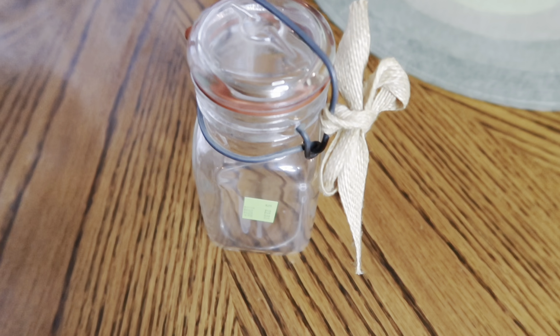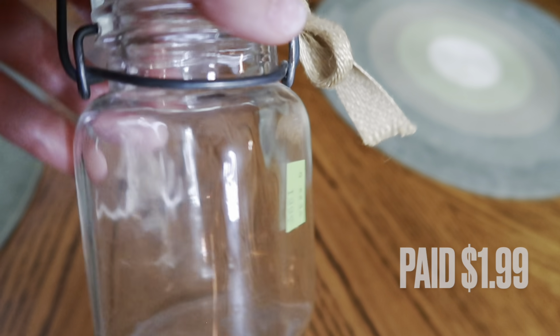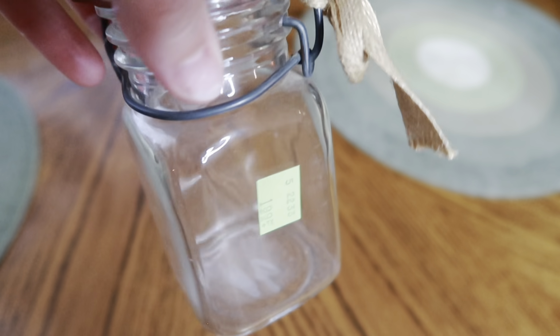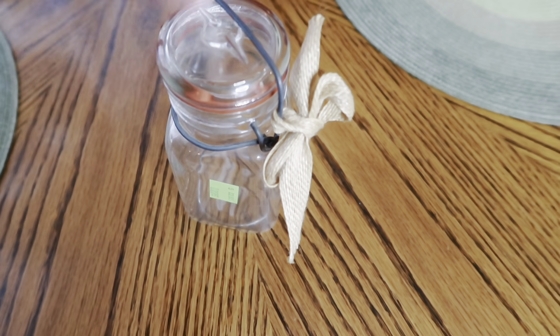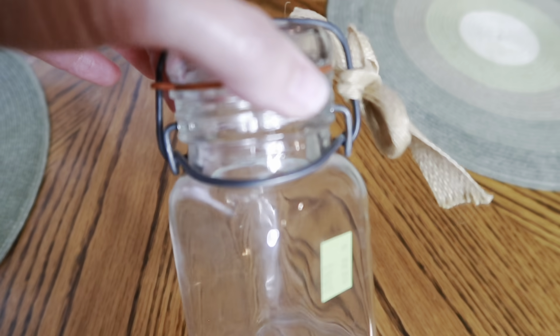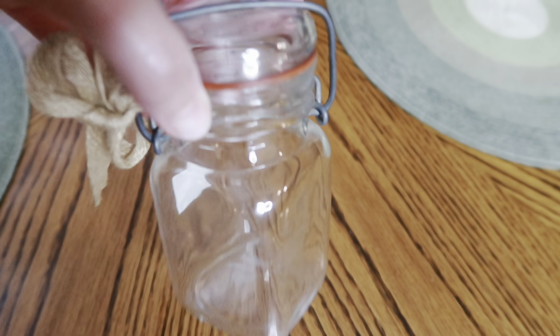Okay, y'all, I love this jar. I have a couple more just like this. They are round though, where this one is kind of square. And I have some seasonings and stuff in them. I will be taking this off. I'm going to wash this up really good, get it cleaned up. And I'm not really sure which seasoning I'm going to keep in it.